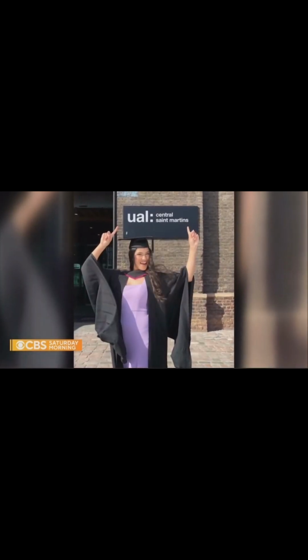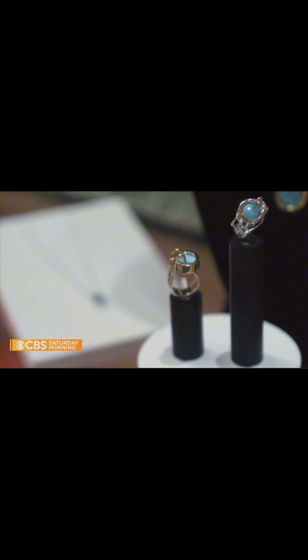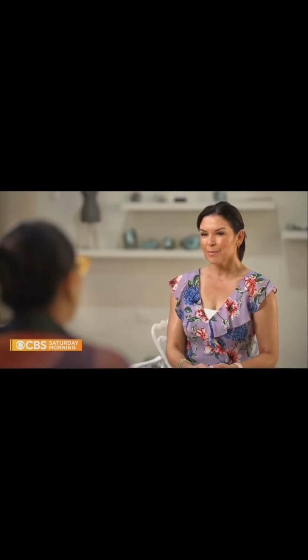Caridad was studying fine arts in London when she created her pool ring. How did you come up with that signature design? I come from the Caribbean, and London is a very cloudy place. And I remember that I took some of those pieces of Larimar that my dad had given me just in case I did something with them.